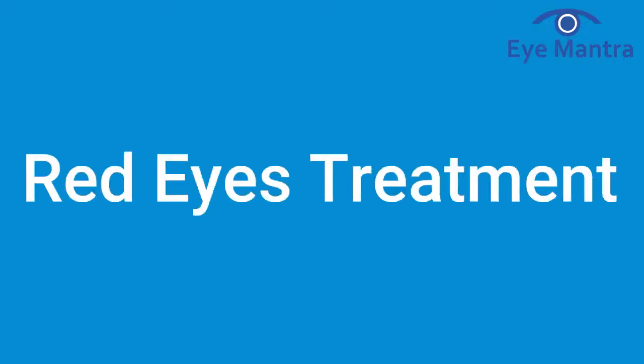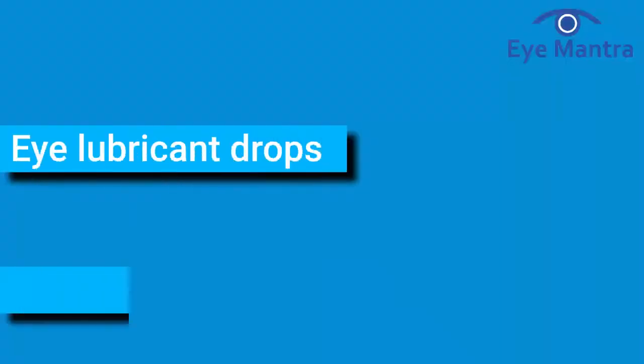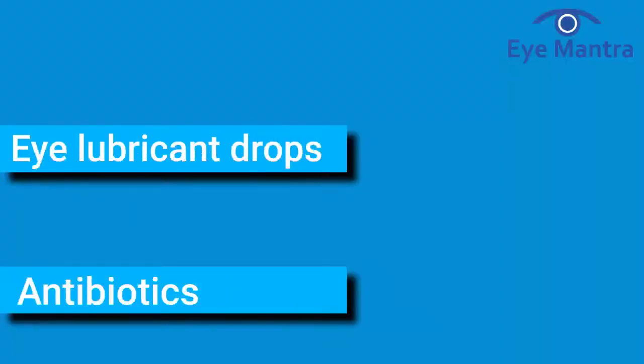Let's come to the treatment of red eyes. I usually see people neglecting their red eye problem only to regret later, because it gets even worse with passing days. And then people need to run to the hospital to get this problem fixed. I am stressing upon the need of early treatment because red eyes can be easily cured with the right treatment at the right time. You can either go for the medication or home remedies to get this problem fixed. You can choose from various medications available including eye lubricant drops and antibiotics. Let's discuss them in detail.